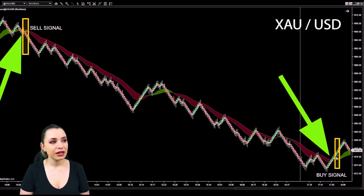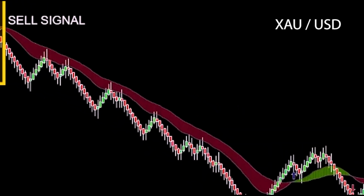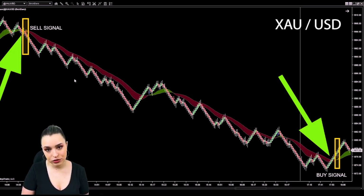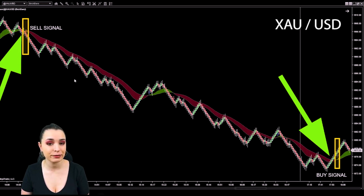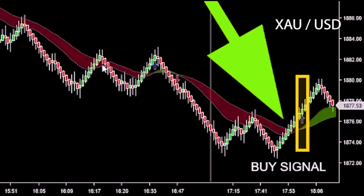In order to understand the actual potential of this trade, we would be looking at the highest and lowest points of this particular movement. We would be looking at a starting point just around over here at a price point of 1910, and it went all the way down until just around here where it hit a lowest point of 1872, in terms of a price point.